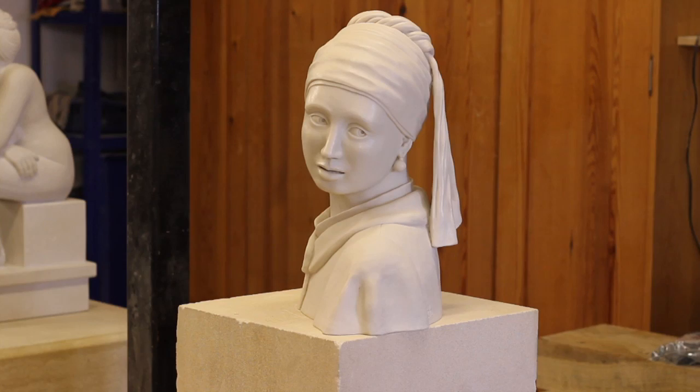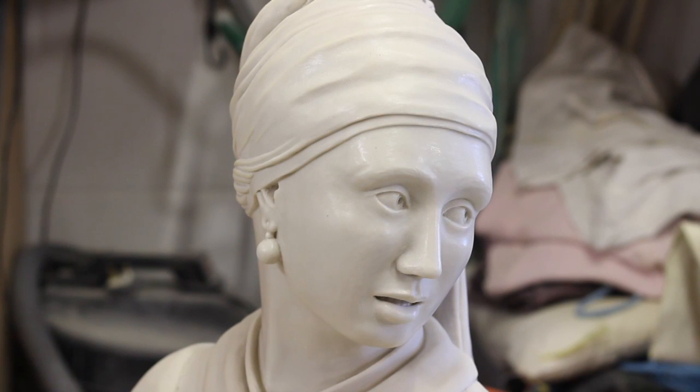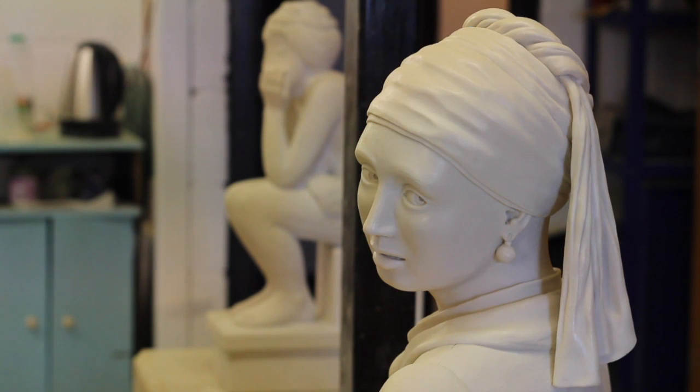So on our left here is a bust. I call it after Vermeer. It's actually the portrait of a girl with a pearl earring, translated from 2 dimensions into 3 dimensions.